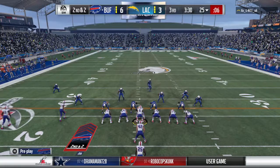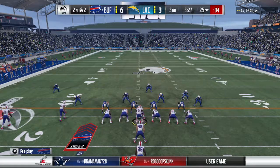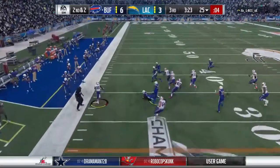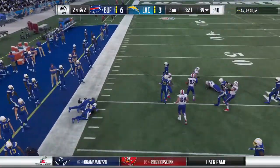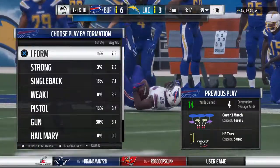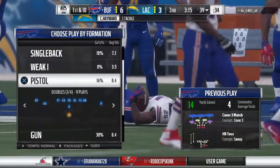They'll need to get the play off quickly. On second down, it's McCoy. And some space here. And he gets this one just shy of the 40. They'll mark him down at the 39. 14 yards, and the Bills will get a new set of downs.